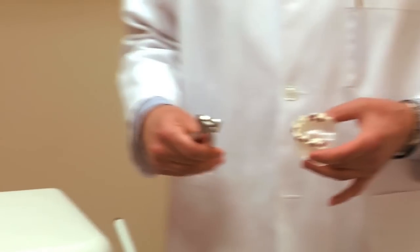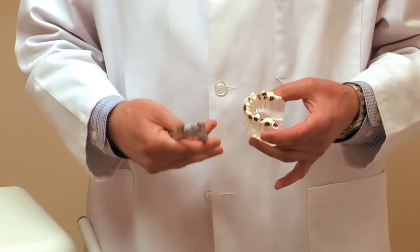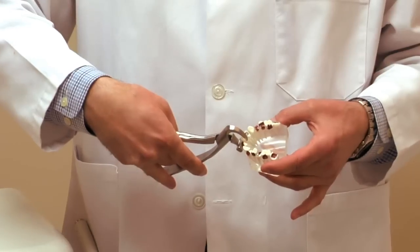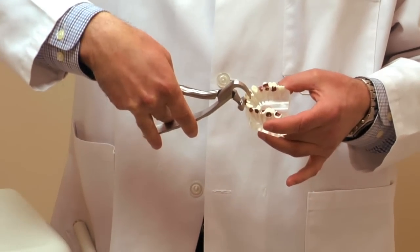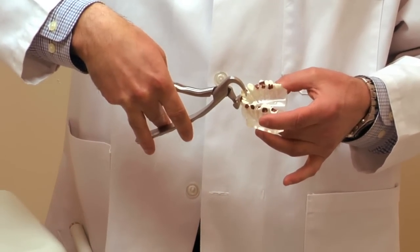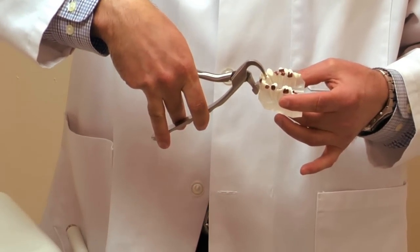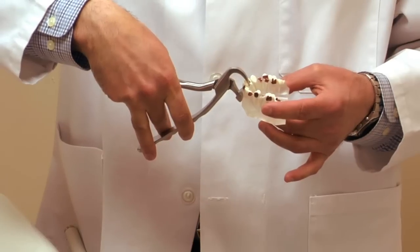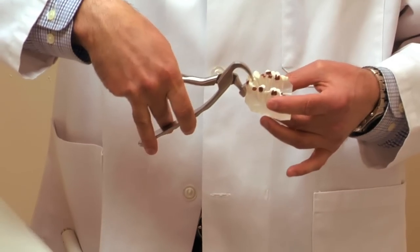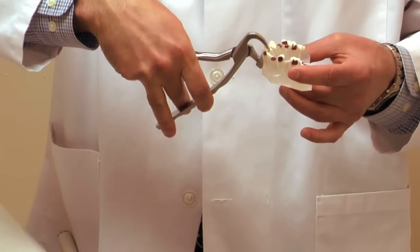When implementing the physics forceps, the first step is to take the beak of the forceps and engage it into the lingual or palatal aspect of the tooth, such as this. Notice I don't want to squeeze when I do this type of motion. The next thing I'm going to do is take the bumper of the forceps and place it as apically as possible in the mucobuccal fold, or the vestibular fold. You're going to go ahead and make a lever motion such as this.